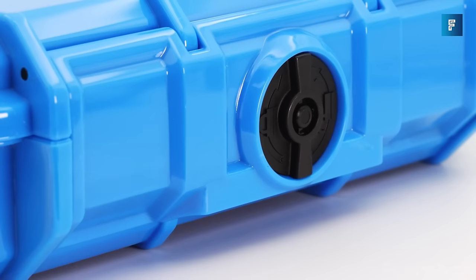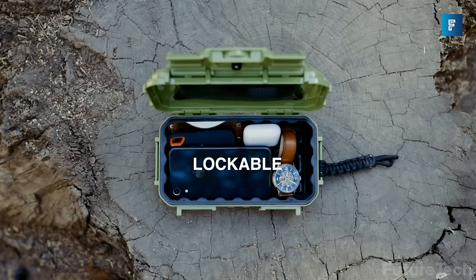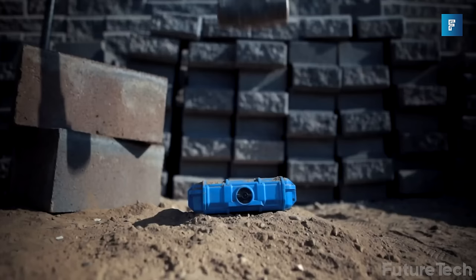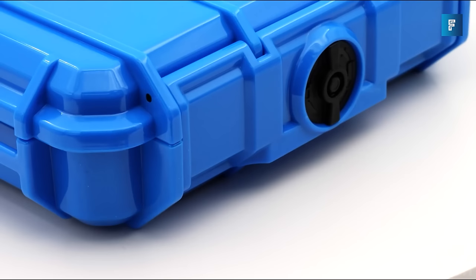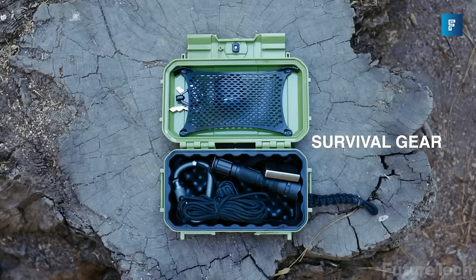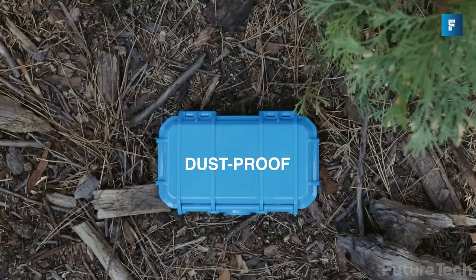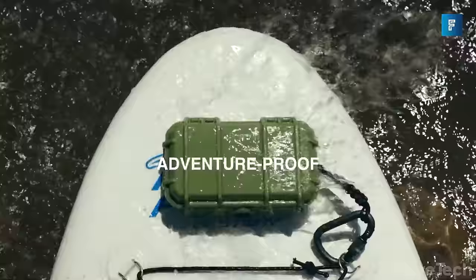The Evergreen 56 micro case comes fully equipped with padded inserts, making sure no damage is done if your case is dropped. It even has a key latch in case you want to lock your gear up. This isn't a one-size-fits-all case either. The AccuForm foam inserts let you customize the case, making sure your camera, phone, wallet, books, whatever it is, securely snug in a cozy foam padding.